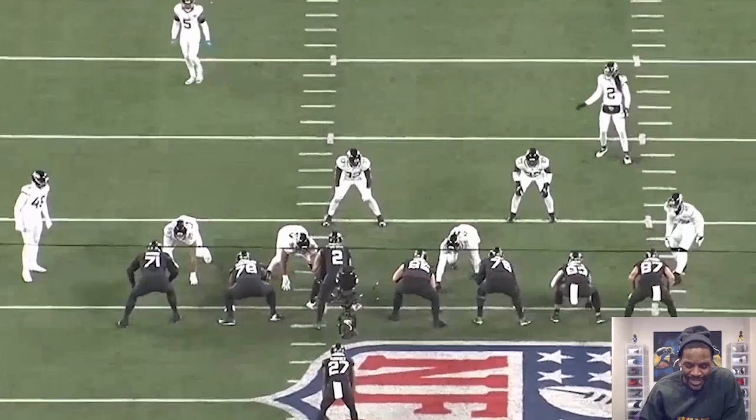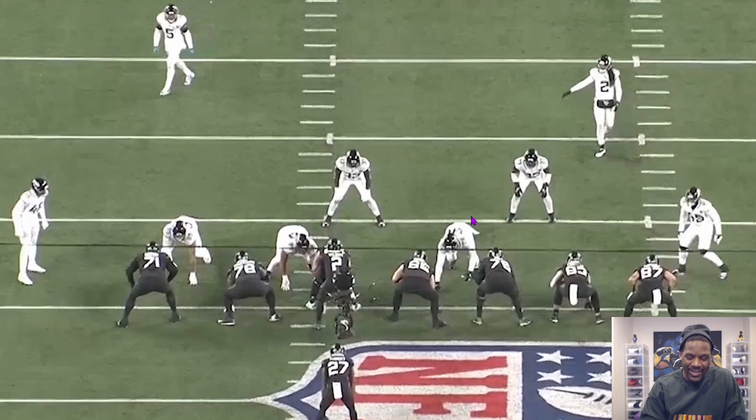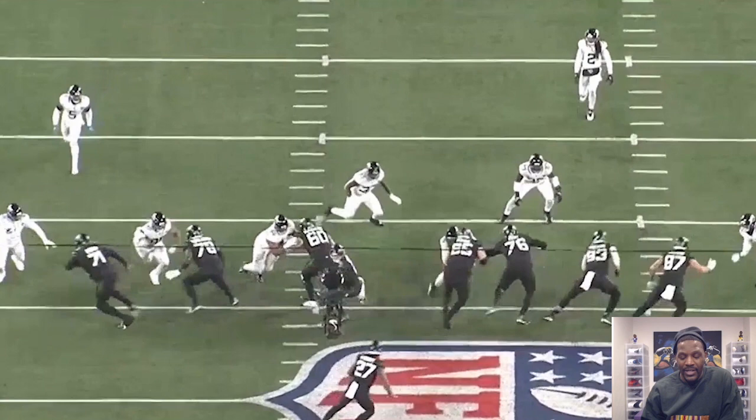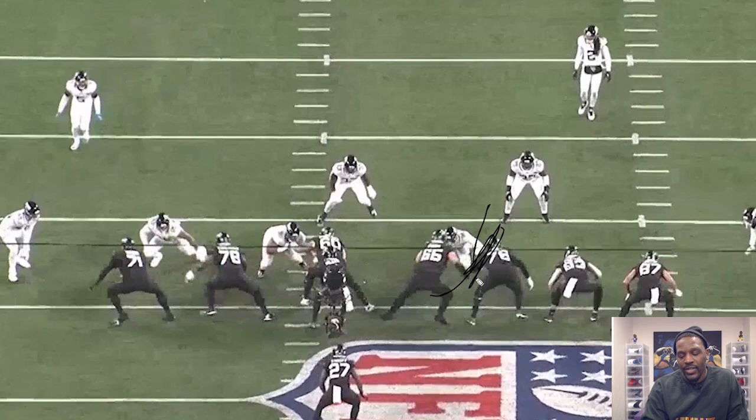So as you can see right here, he has a nice three technique. Shout out to all the three techniques in the world. But on this particular set, Nate has to reach block this thing. Now, when we say reach block, what do we mean by that? We're just simply talking about what you're seeing him do right now. But let's do this again. When we're talking reach block, Nate's job is to get outside shade of this three technique's shoulder, ultimately so this ball can hit on the outside.